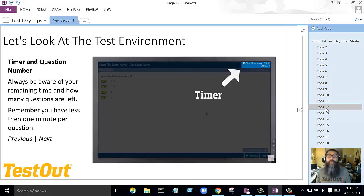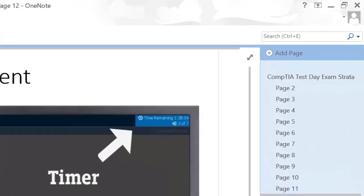Another thing on the screen is your timer and question number. This is really important. I cannot stress enough, you need to keep track of your time.